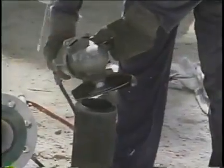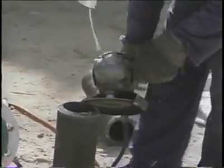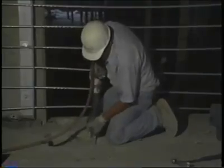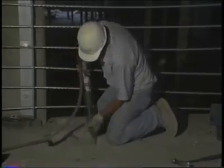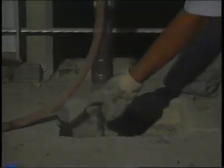This program can't possibly cover all hand and power tools and all the safety rules associated with using these items, but the point we want to stress right up front is safety must be exercised every time anyone uses hand and power tools. Safety awareness is of vital importance. So let's begin the program with some basics.